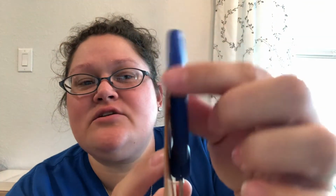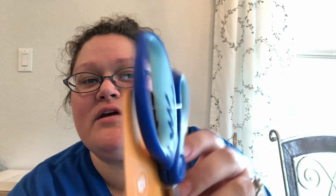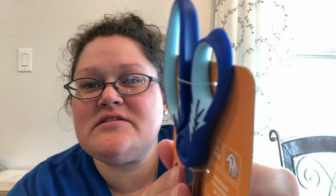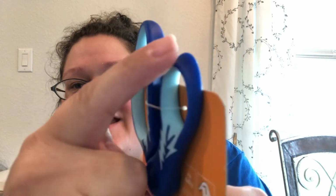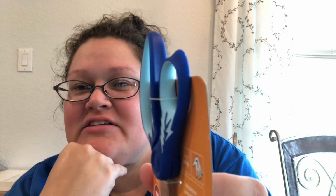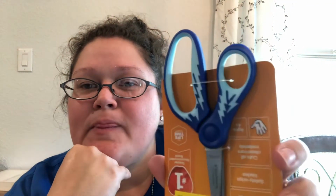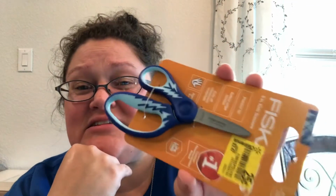I'm looking at the ends here, and this side still looks pretty neutral as to whichever hand you would be using to cut with. The only difference is, I don't know if I'm gonna be able to, there it is. It has a slight curve there, and it might irritate a right-handed scissor cutter. But you know what? They're still excellent scissors.